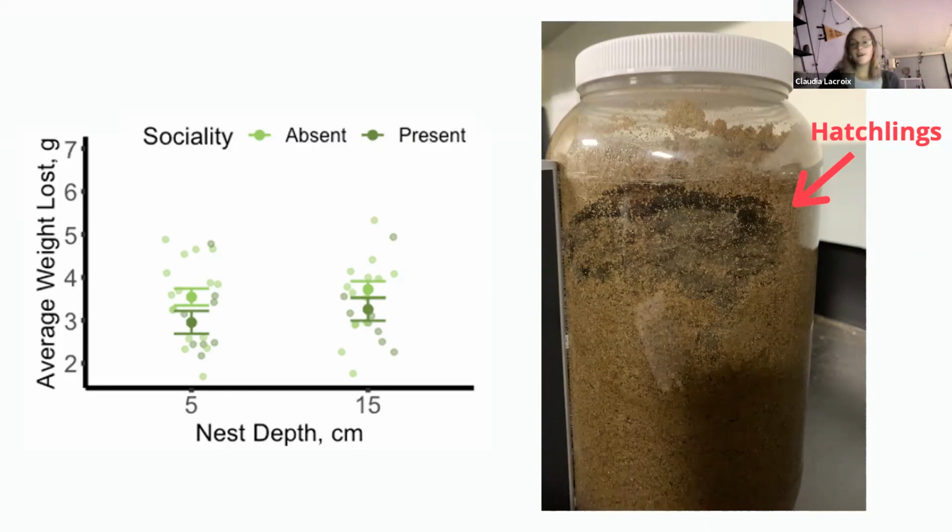Yeah, so that's a great question. So the jars were quite close together, but the plastic's pretty thick. And the other thing about hatchling vocalizations is that it's quite a low level. So it's a very quiet noise.